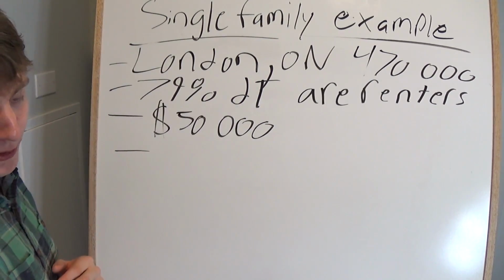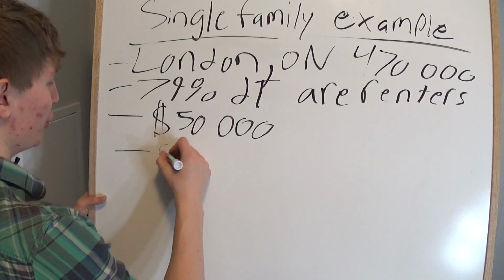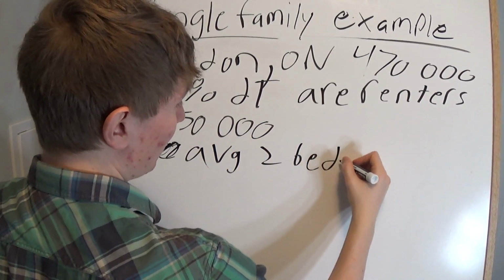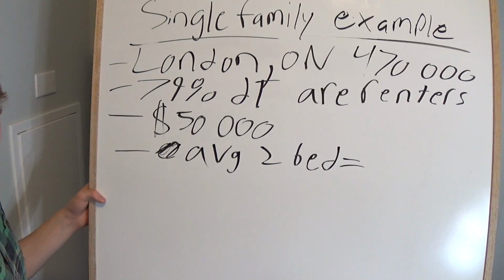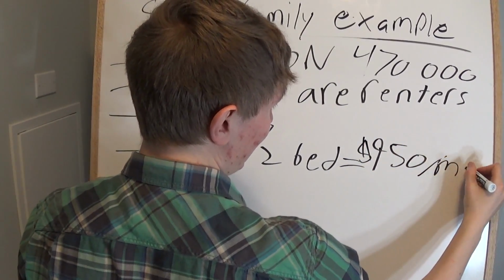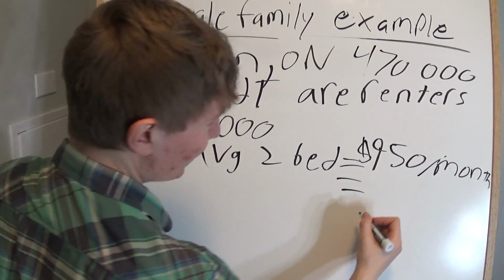So for this example, I specifically was looking at a 2-bedroom single family apartment. Okay, so the average 2-bed. Oh, crap! The marker's not working. The average 2-bed apartment in this area was $900 in the city, it was $950 per month. That's messy writing. And in the area, it was $1,200.